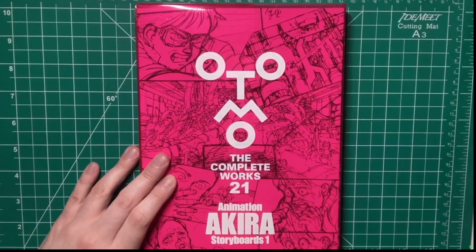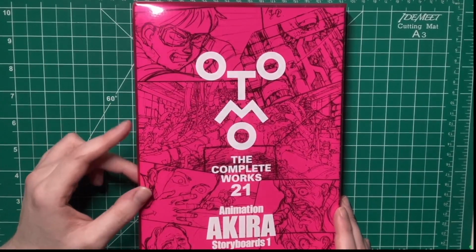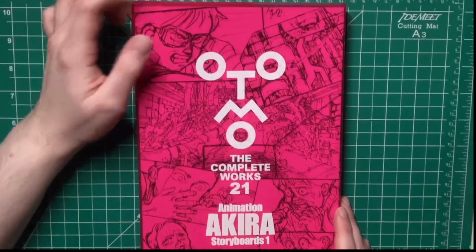I am a big fan of Akira, big fan of Otomo, obviously. I'm a big fan of the Akira movie. So I thought I might as well go through the storyboards of Otomo. Well, the storyboards of Akira.